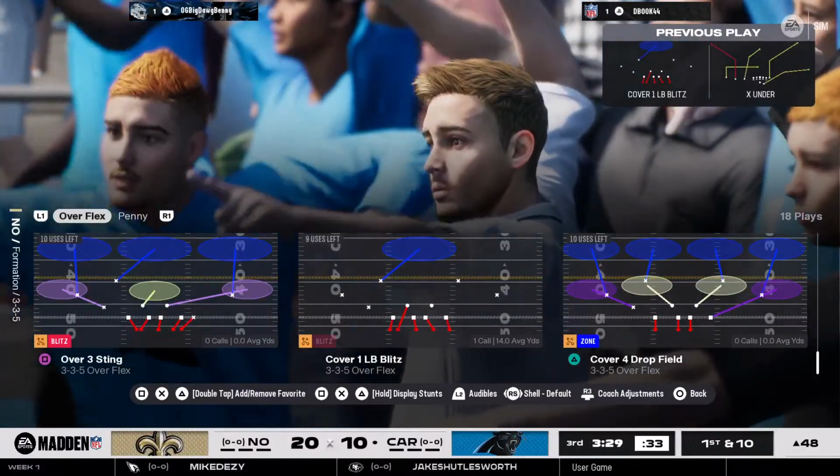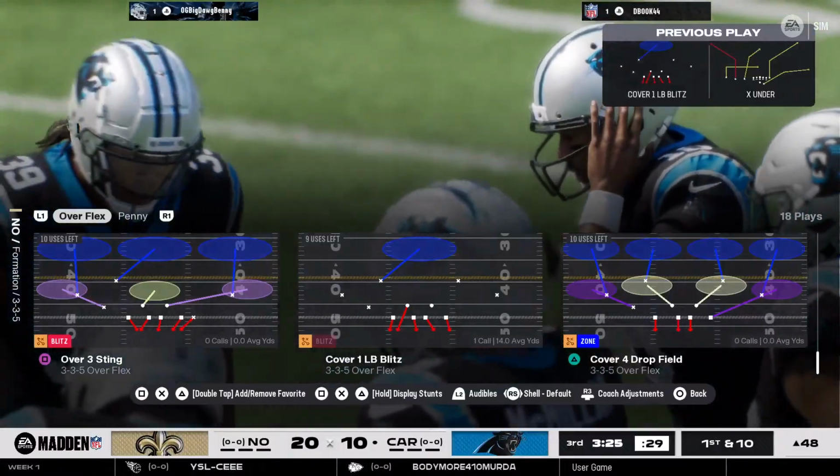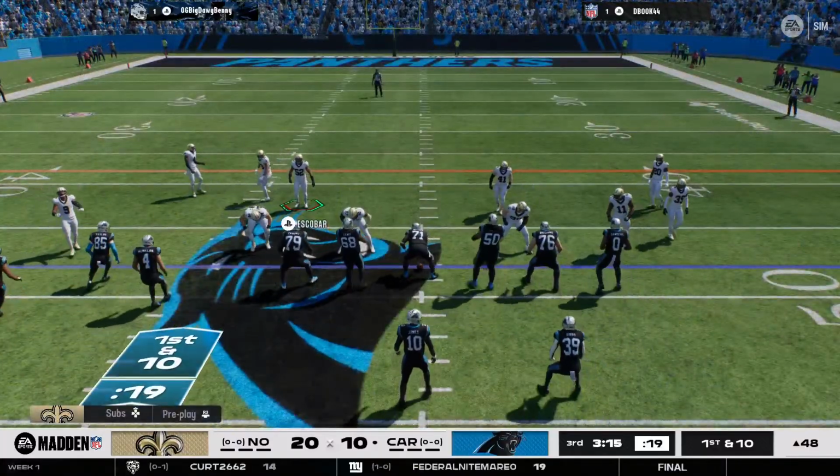They got to do a better job of keeping the quarterback contained in the pocket all week, Mike, against mobile quarterbacks. You talk about rushing as a group. This time they get a little undisciplined with their rush lane integrity, and he makes them pay.